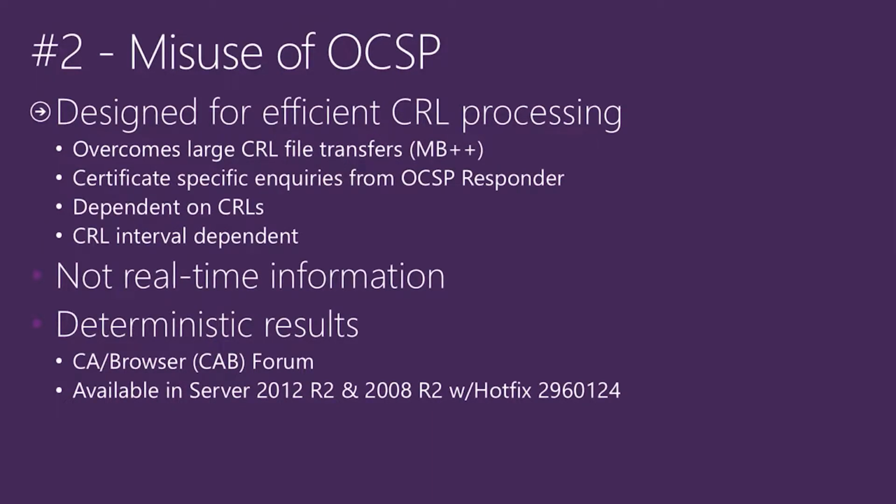Because frankly, the way revocation list processing works, if your environment has one of these 100 megabyte files, you could literally have to go through the process of a client needing to validate one certificate, having to download a 100 megabyte revocation list, looking through it to find one serial number. That's a huge impact to your bandwidth and to the client. Not the most efficient way of doing it.